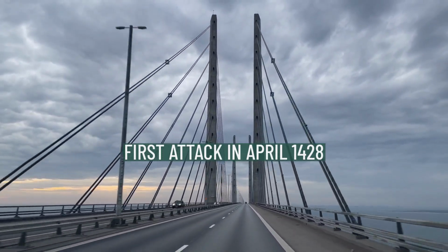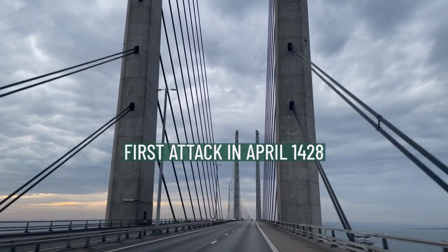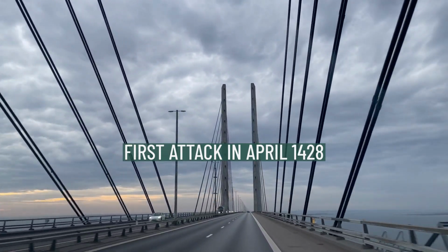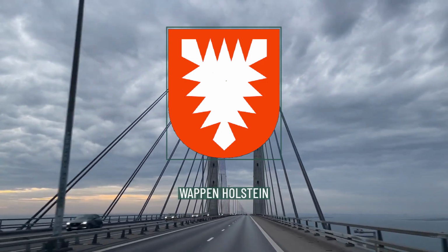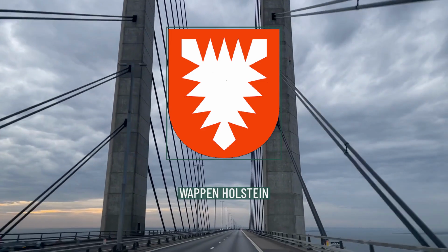Hoping for a rapid and victorious end of the Danish-Holstein-Hanseatic War, the Hanseatic League planned the seizure of the Danish capital and the destruction of the joint Danish-Swedish fleet in the harbour. On Easter 1428, under the command of Gerhard VII, Count of Holstein, up to 260 ships with more than 12,000 mercenaries sailed from Wismar to Copenhagen.